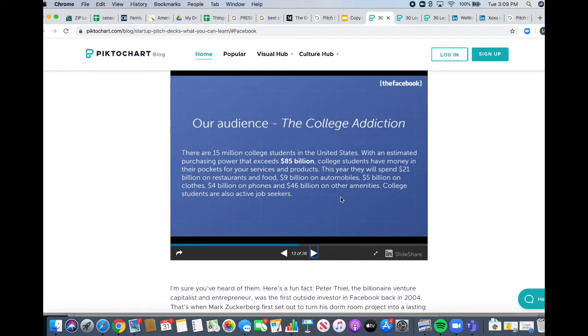So at that point, there were 15 million college students in the United States with an estimated purchasing power of 85 billion, if you look at this. And so the demonstration of their value was in being able to uniquely reach that 15 million college students. And at that point, we weren't yet really thinking about targeted embedded marketing the way that it's familiar to you today. So this is pretty unique.